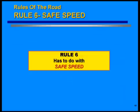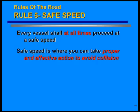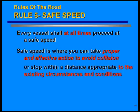Next, we take a look at Rule 6, the safe speed. How fast should you be going? Well, you have to proceed at safe speed at all times. It should be where you can take proper and effective action to avoid a collision and stop within a distance based on the existing circumstances and conditions.